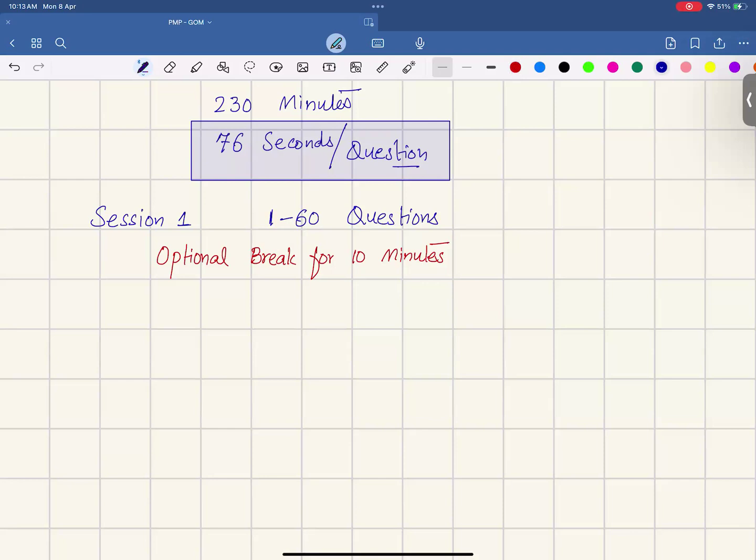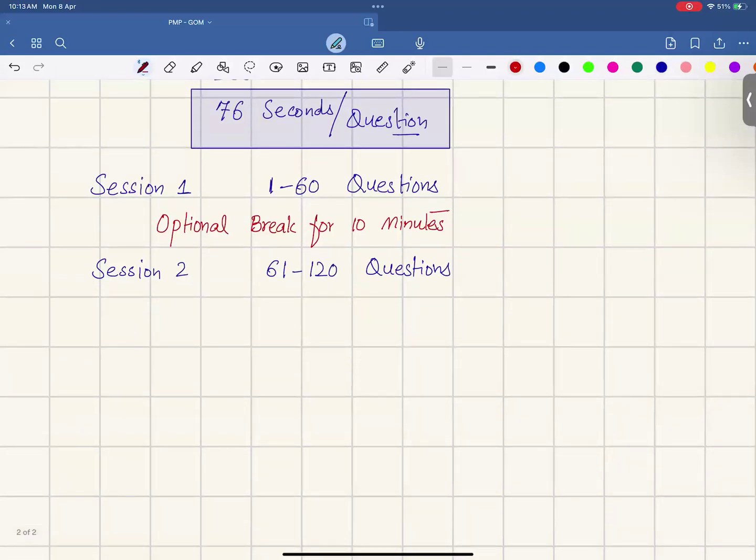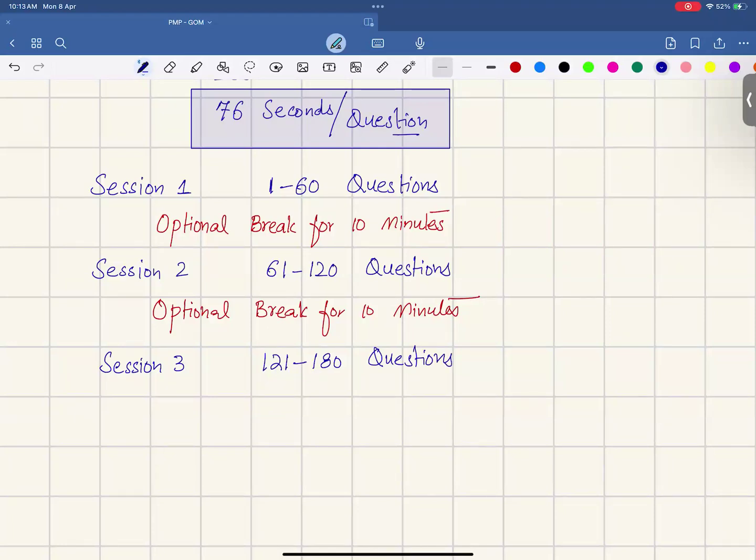Then you come back after 10 minutes, and then there would be session 2, in which you will see question number 61 to 120. And then there would be another optional break for 10 minutes. That is second break. After that, there would be session 3. And in session 3, you will see questions 121 to 180. So this is how your exam is structured in 3 different sessions.